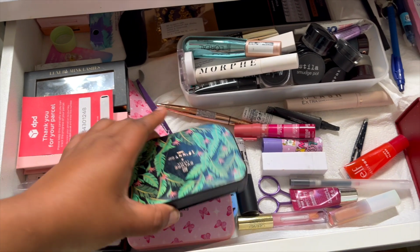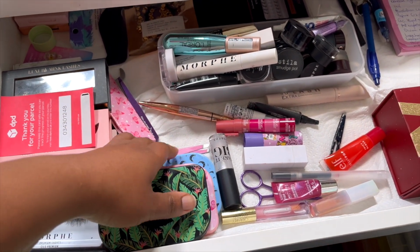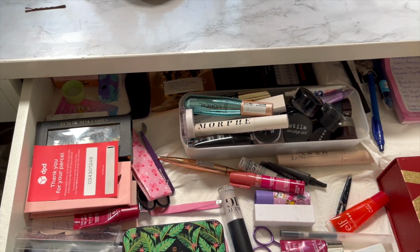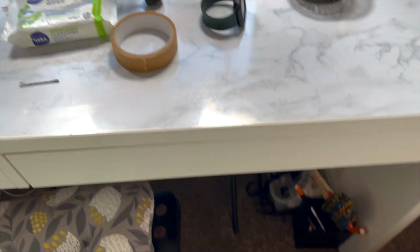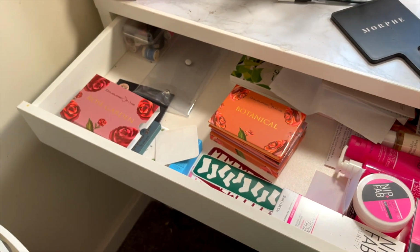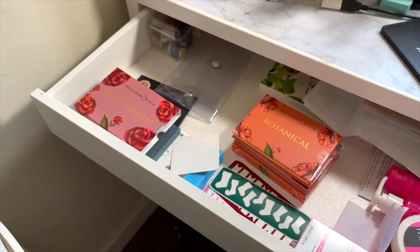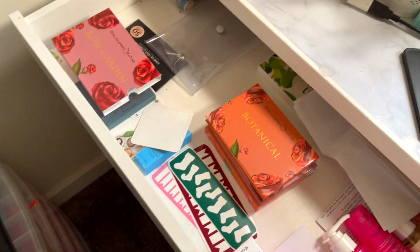Nothing too fancy. These containers are from Isla, and I use them to keep my lashes, so lashes that I've worn. When I tell you guys, I don't have that much. I know you've always wanted to see my room. I keep telling you, it's not that impressive. And here I've got eyeshadow palettes, products that are new that I want to test out. So I pop them here. Okay.